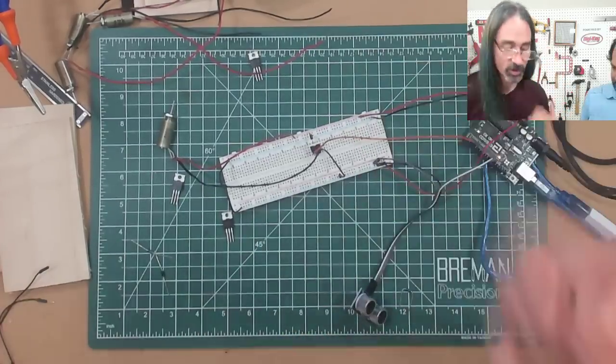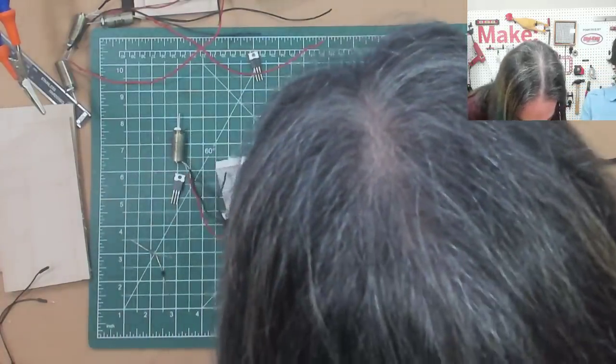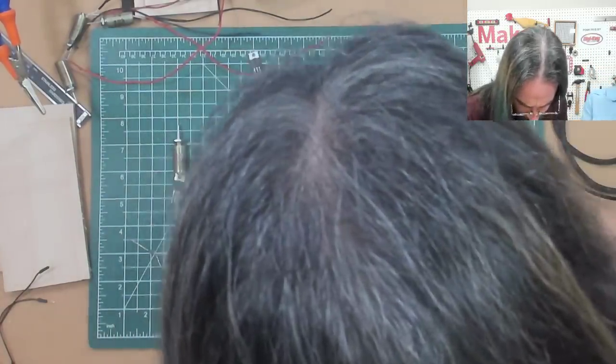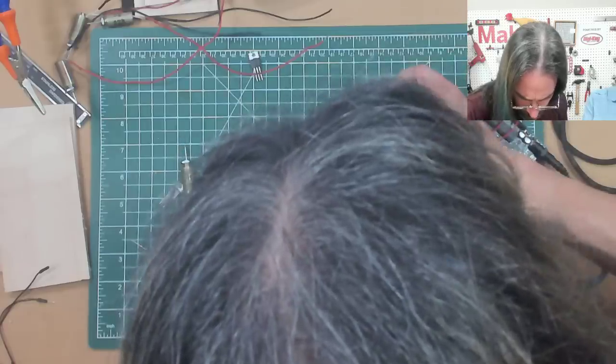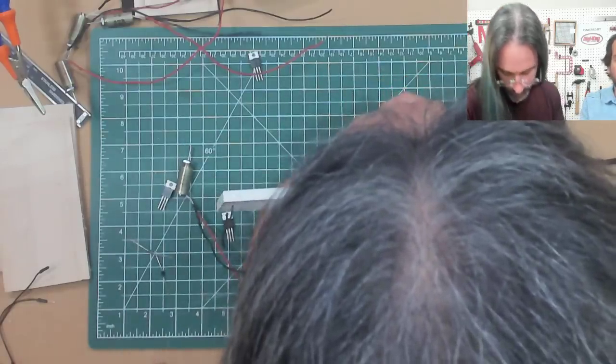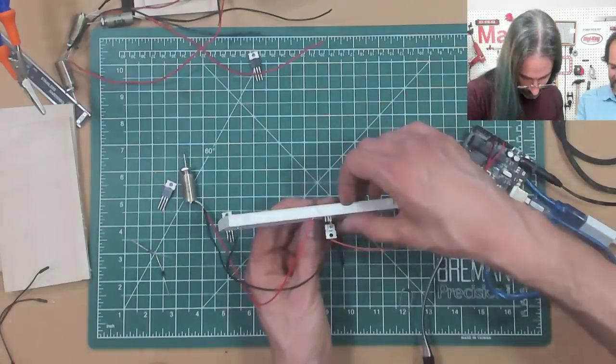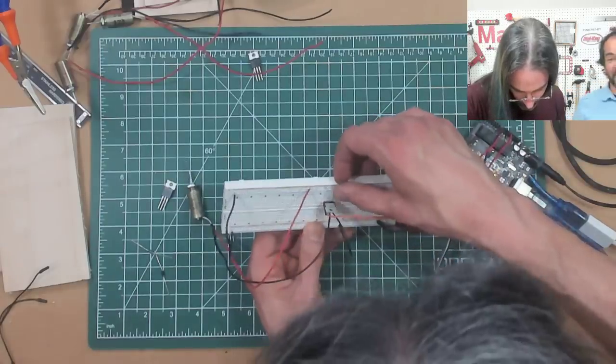Okay, live debugging, always the most fun. This is the best part of Make Live. It's where we get to figure little things out. If you guys have ideas, if you noticed something as we were putting this together that might be backwards, it might be bridging something, toss it in the comments. You can become part of the build.